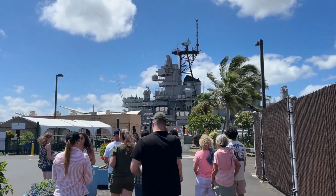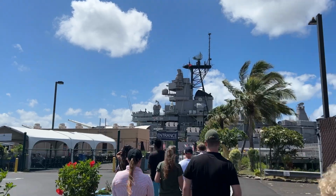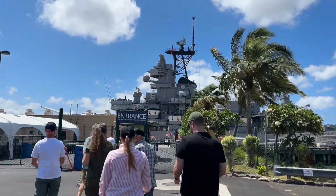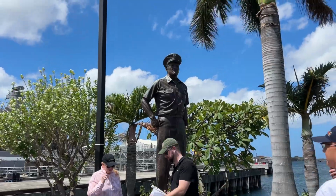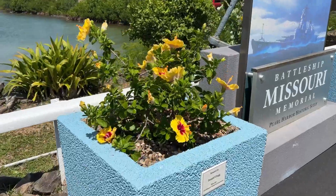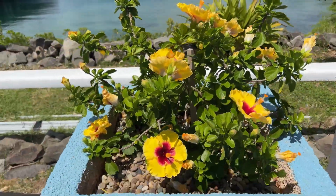So now we're coming up to the next part of our tour, which is a tour of the USS Missouri, which is where the USS Oklahoma was. So we're gonna go check this out. This is a statue of Fleet Admiral Chester Nimitz. Kind of cool. This flower here is yellow hibiscus, which I guess is the state flower of Hawaii.